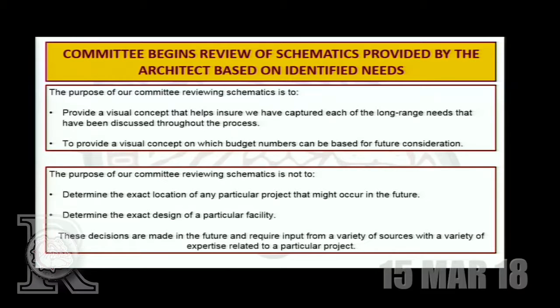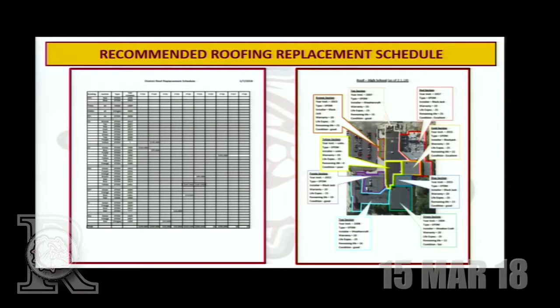Talked a little bit about the schematics and the purpose of those, and I'm not going to read that to you again this week, but just have it up here for those that might be watching. So the committee will look at drawings from the architects. Just wanted to touch on a couple things that the committee saw. In the presentation you will get, there will be drawings like on the right here. This is every section of the high school roof that has been redone. So you don't just redo the whole high school at one time. So I believe 1, 2, 3, 4, 5, 6, 7, 8, 9 sections of roof on that building.